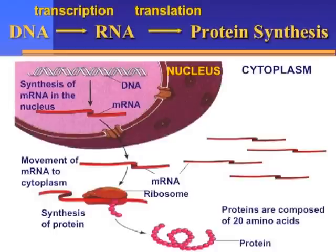The way this works, at the top of the slide you can see we start with DNA, which is found in the cell's nucleus. This is the double-stranded helix that Watson and Crick described back in the 60s. And from the helix of DNA, we transcribe and make messenger RNA. Messenger RNA leaves the nucleus, goes into the cytoplasm, where it hooks up with the endoplasmic reticulum, and this is where proteins are built. So let me summarize this maybe a little bit easier.